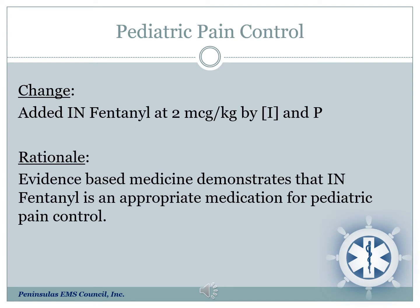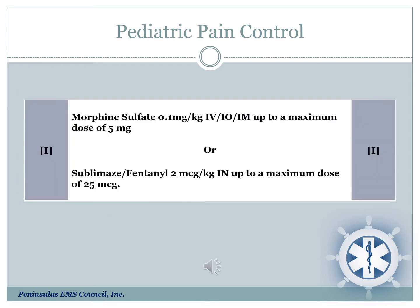A new option for pain control for the pediatric patient has been added. Intermediates and paramedics now have the option of giving fentanyl at 2 micrograms a kilogram IN. Here is the section of the pediatric pain control protocol with regards to fentanyl. As indicated, an intermediate may still administer morphine, but now may also choose fentanyl IN under med control. Paramedic may administer either.